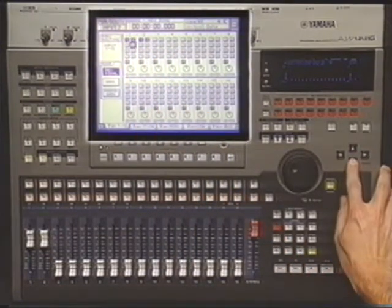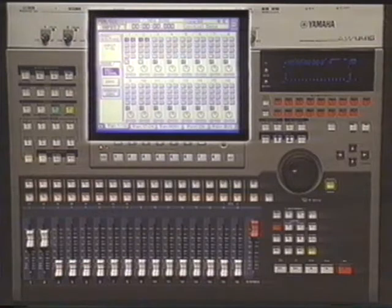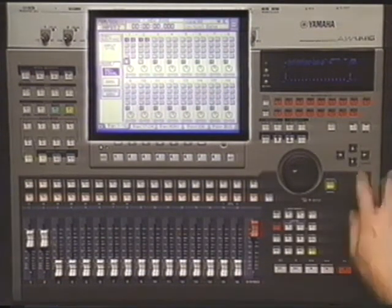Finish routing like this. Bus 1 and 2 are on, and the stereo bus is off. Now, we'll use Pan to send channel 1 to bus 1. Typically, panning hard left will route to the odd-numbered buses, 1, 3, 5, and so on. Hard right will route to the even-numbered buses, 2, 4, 6, 8.